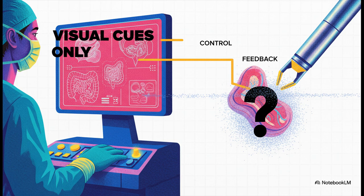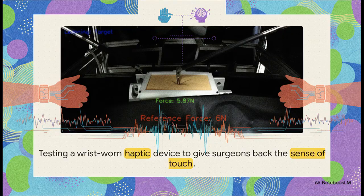So this created a huge question for researchers. How in the world do you give the sense of touch back to a robotic surgeon? And this is where the researcher gets really creative. Instead of trying to build force feedback right into the hand controllers, which can get super complex and unstable, some researchers are trying to, well, relocate that sensation.